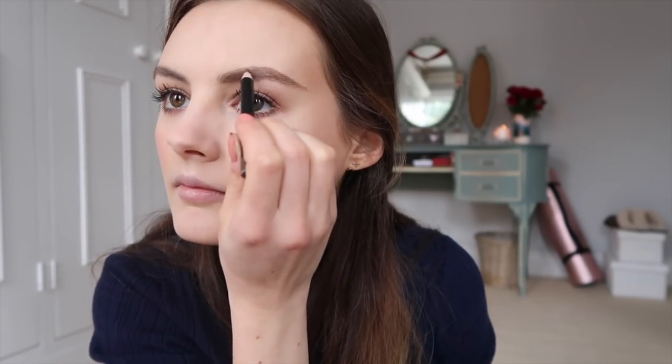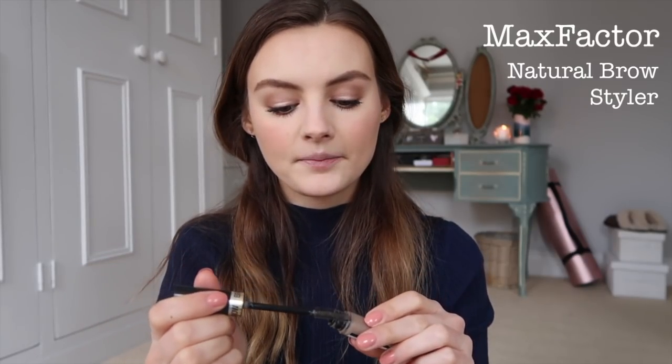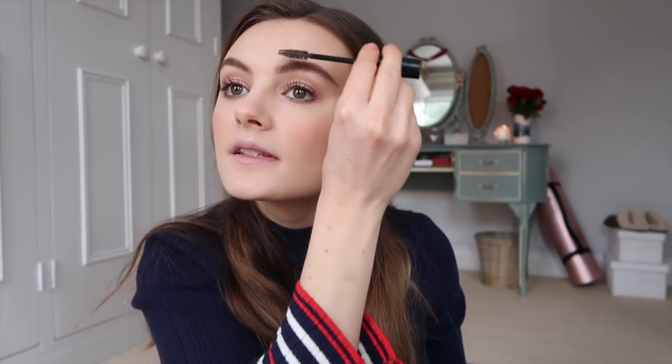And I tend to make quite small motions, rather than long lines. I try to imitate the hairs, if that makes sense. And then I just use a Max Factor Clear Natural Brow Styler and brush upwards.